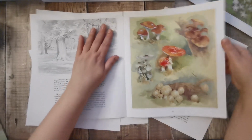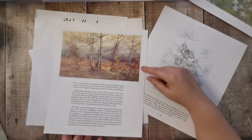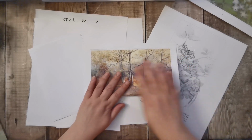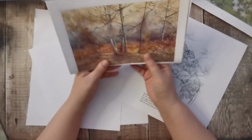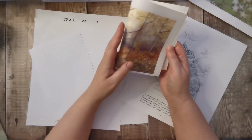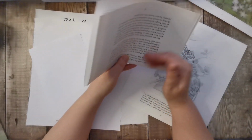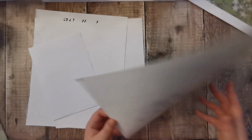So the mushrooms I obviously love, so we're going to have to keep that as some kind of full page thing. And this, I would do it as some kind of thing. I could make it into a little folio, you know, that could be the front and back. That could be a notepad actually. Just put some brown paper or whatever in the middle, or it could open and it has some pockets in. So yeah, that's that.